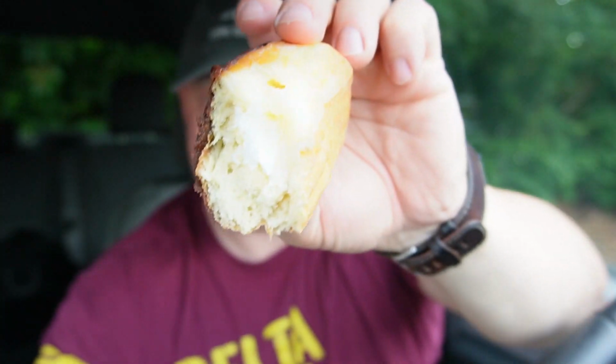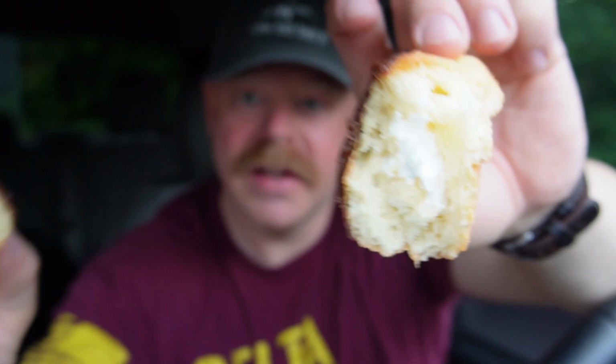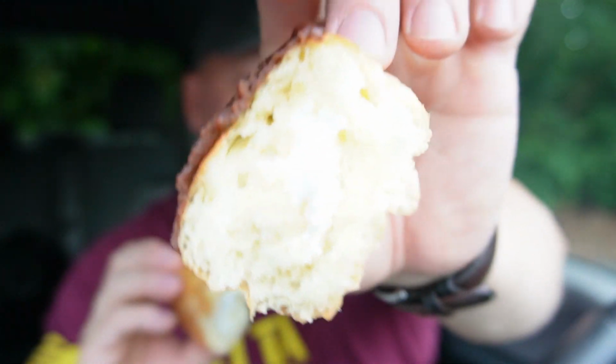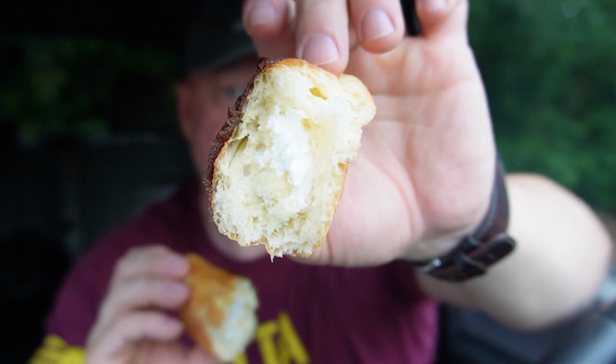All right, so there you go. Oh, it doesn't want to focus on two things, so I don't know if the camera's picking that up, but there is cream filling all the way through. It's just a little bit harder to see on this one because it's a little bit off to the side. Camera wants to focus on me. There you go. That's a good shot of it.